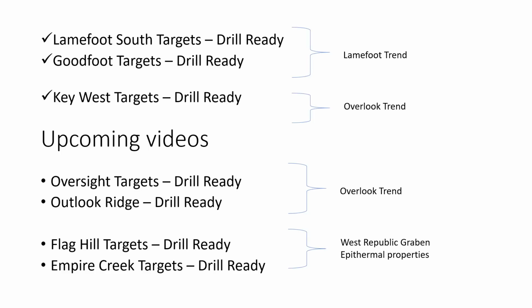We've now talked about targets at Lamefoot, Goodfoot, and Key West. Upcoming videos on Oversight, Outlook Ridge, Flag Hill, and Empire Creek. But I think clearly we're showing that we've developed a lot of targets, and we're now getting to a point where we must test these targets with a very significant drill program.